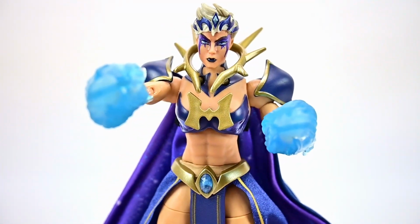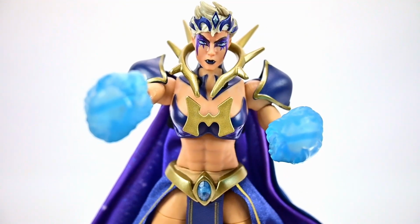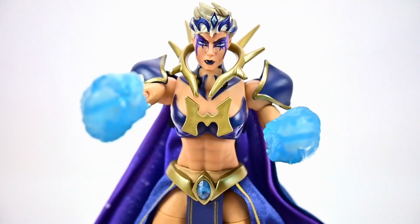And overall, the figure just looks really cool. It's an awesome looking figure. I definitely wouldn't say it's the best figure ever, but just look wise, it looks really cool, so can't complain too much.